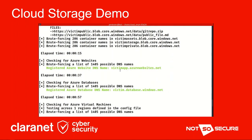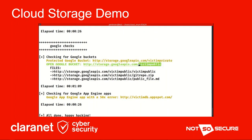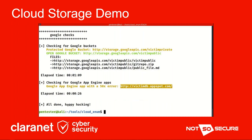Now you can see this enumeration tool doesn't just check for storage, it checks for all different kinds of cloud resources like hosted websites, databases, and it's found a couple of other resources here as well. It's also checked Google storage. Victim private and public are both ours, deliberately vulnerable and open for the course. And victimdb.appspot is not one of ours, so I can't give you permission to hack it.